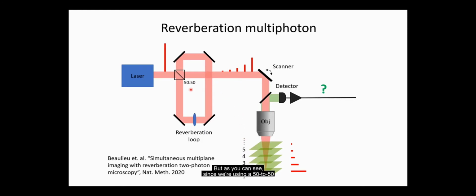But as you can see, since we're using a 50-50 beam splitter here, each pulselet has a different amount of energy, which decays according to this power law, where each pulselet has half the power of the preceding pulselet. And the first question one might ask is, does this pose a problem that we're using different powers to irradiate each plane?